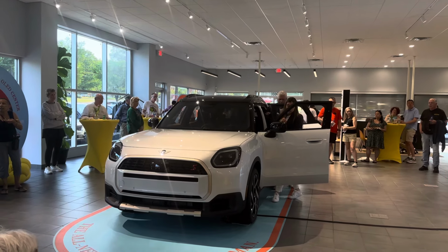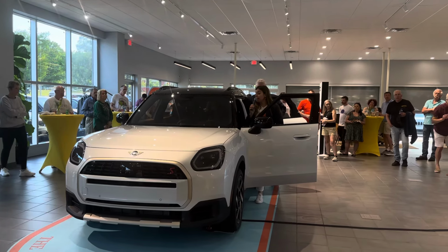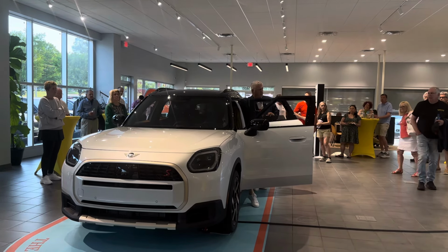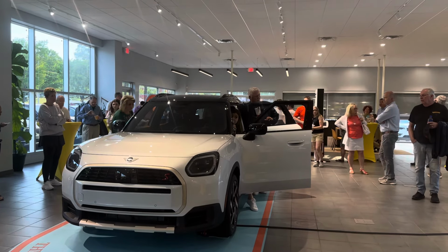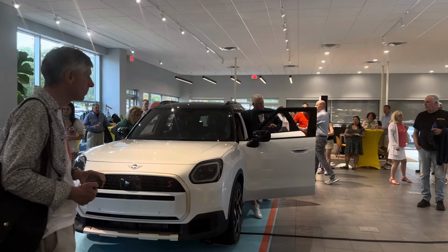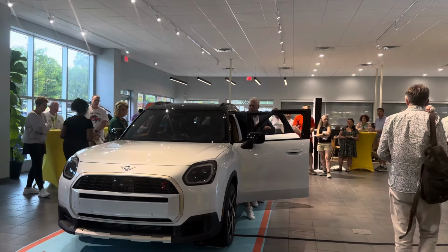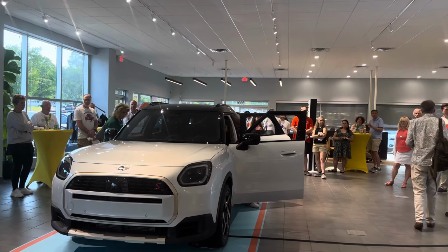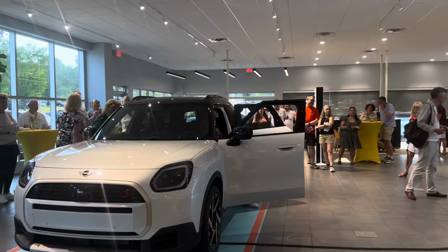When you see here the door panel and the dash, this is 90% recycled textile that we're seeing here, and the interior seats are 100% vegan. Now we're going to get to the latest technology. This is the world's first 9.4-inch round OLED. It has the latest technology. It's clear, it's crisp. So we'll show you some of the features that we can do.